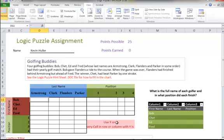Notice we're going to use Y or N, and every cell that has a Y in it has N's in the same row and column. If you need more information, there's the logic puzzle hint sheet that's available. Bob gave Flanders a ride to the course, so Bob is not Flanders and Flanders is not Bob. When the game was over, Flanders had finished behind Armstrong but ahead of Fred.